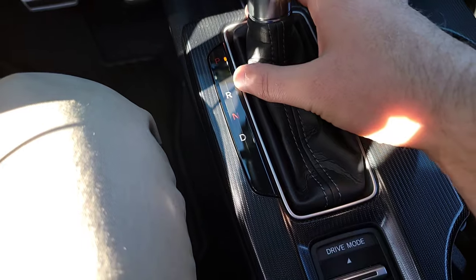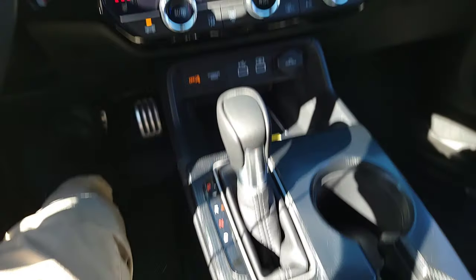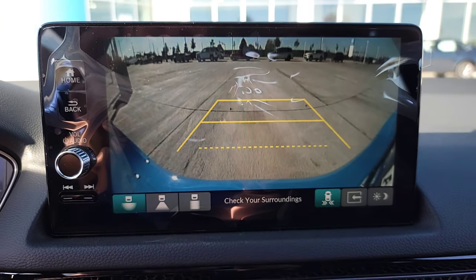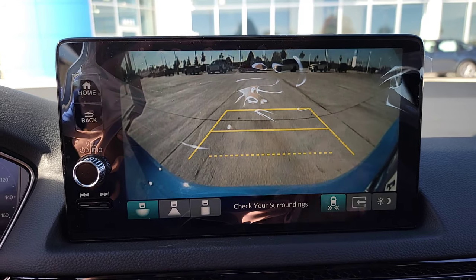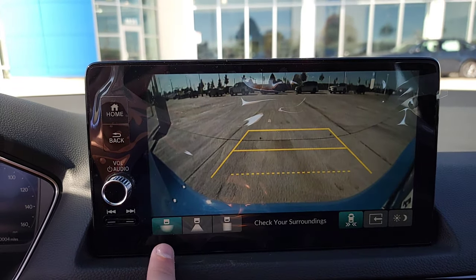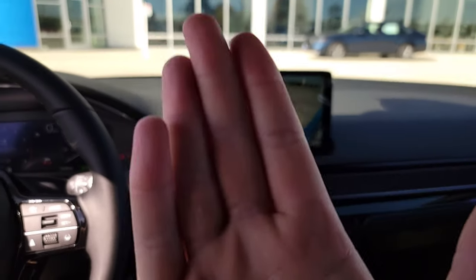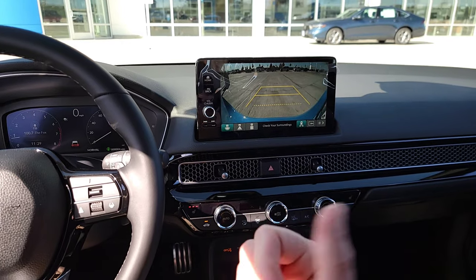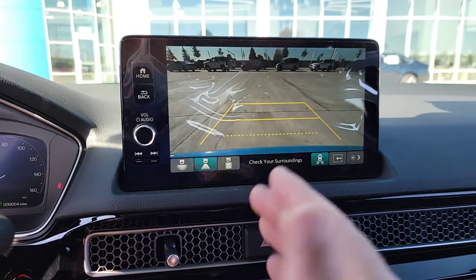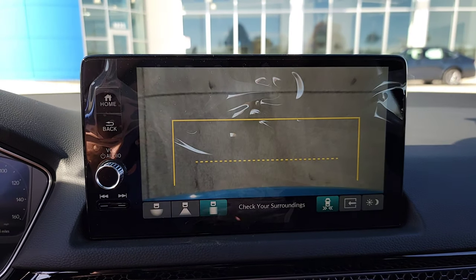We have park, reverse, neutral, and drive. As we put this into reverse, guess what pops up? If you guessed the backup camera, you're good. So here we are. We're going to have a nice big backup camera. The first button right here, this is all touchscreen, by the way. These little buttons are going to show you how the camera's going to act. So this is a nice 180 view. This is great when you pull out of a parking lot, right? And you can catch a little more of your blind spot, who's coming from the side. This is more of a directly right behind you view than a straight down shot from your rear bumper.